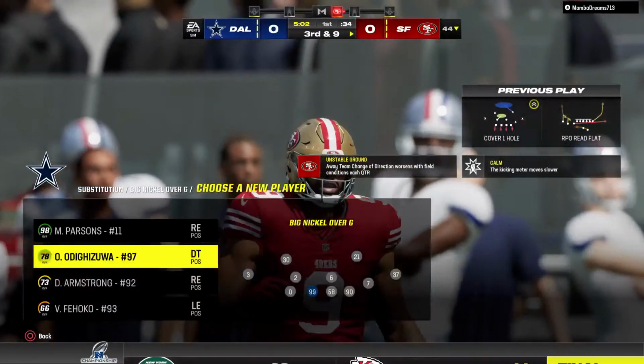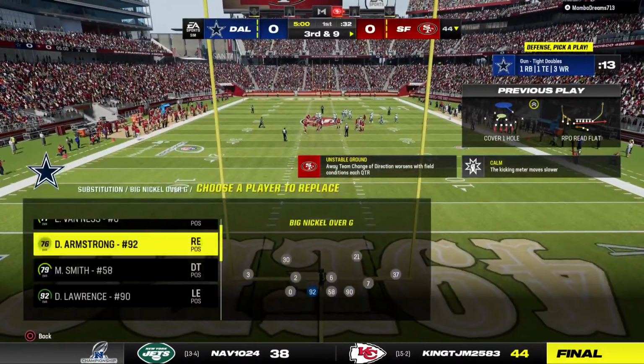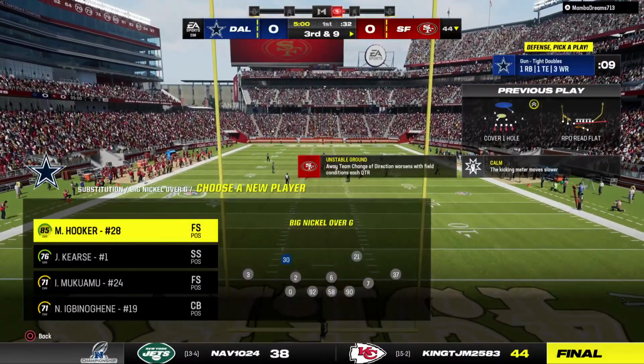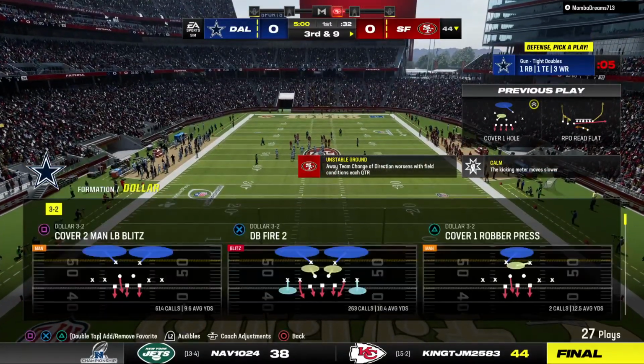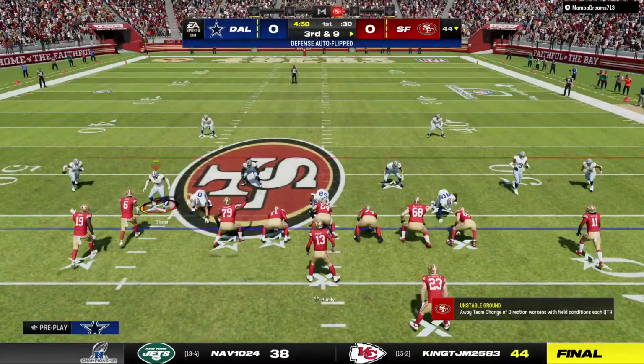Well, that was an okay hook up there with his tight end, but unfortunately, they didn't get the kind of yards they had hoped for. That's going to bring up third down. Here's third and 9.